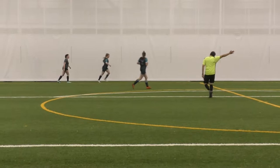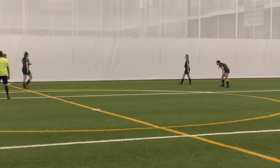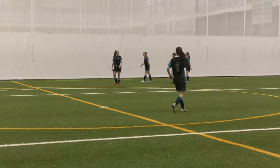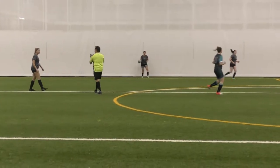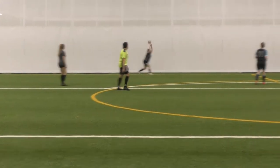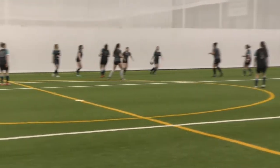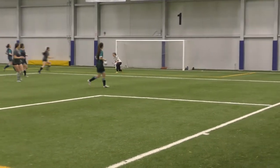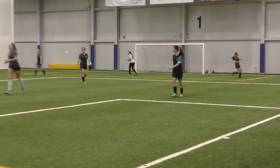Kahnawake 1 point back, or sorry, 2 points ahead coming into action tonight here for first place in the league standings. And this will be a throw-in. The defender taking it. Thrown in to the attacking LeBlanc, the striker, who will put this one right on net. Goaltender comes out.